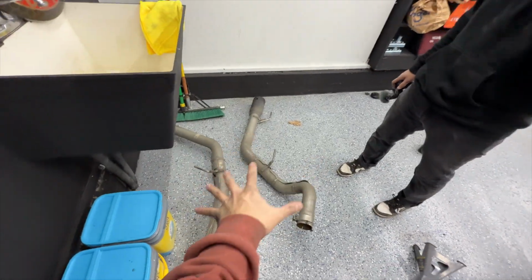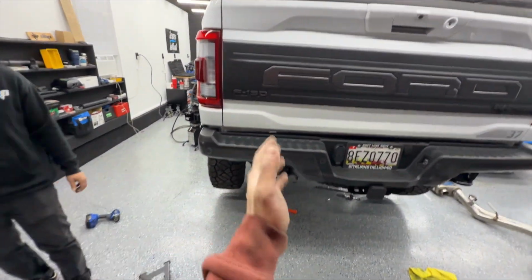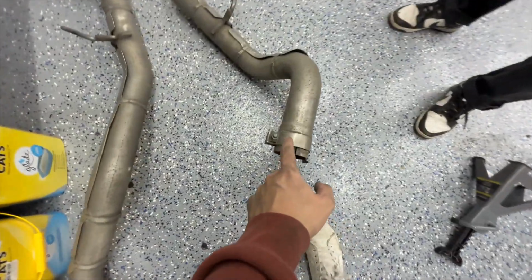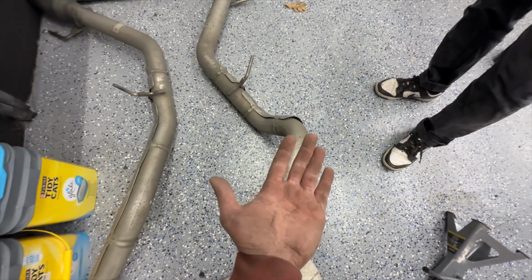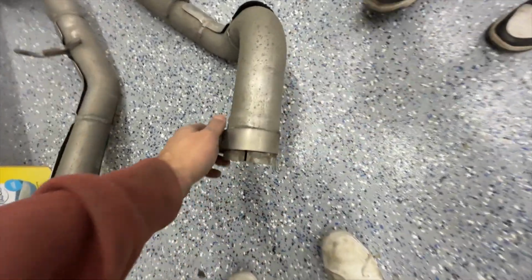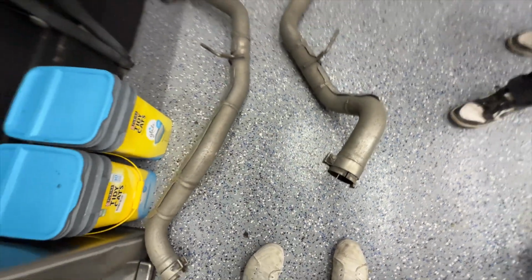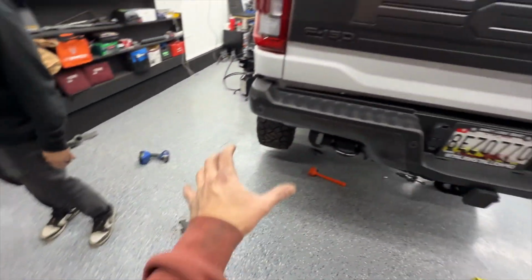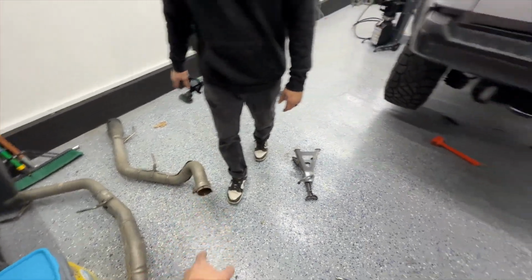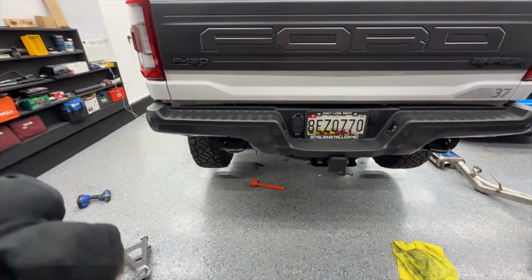For these tips, you're obviously going to want to do the tips first. Start with the driver's side and work your way over to the passenger side, because Ford has these specific clamps right here facing towards the underbody of the truck, so they don't get caught on anything. They're tack welded, so there's nothing you can do about that. The easiest way to get it, like I said, is to take the driver's side off first, and then you'll have a little more clearance to attack the passenger side. And the rest is going to be cakework.